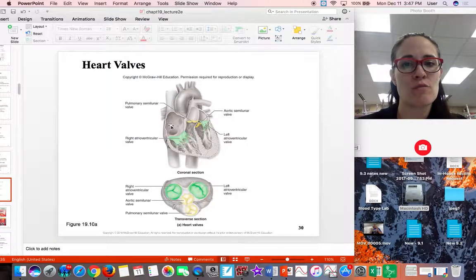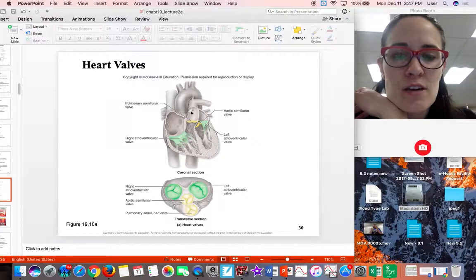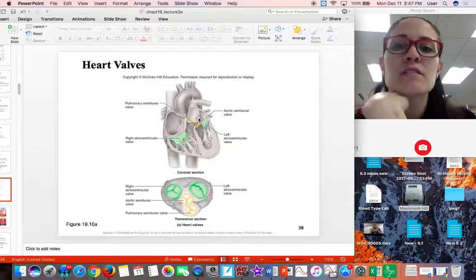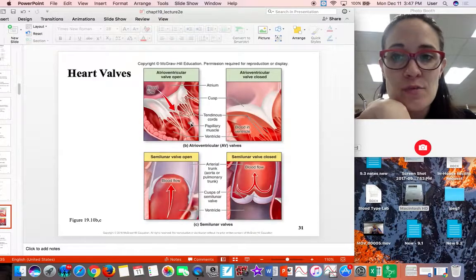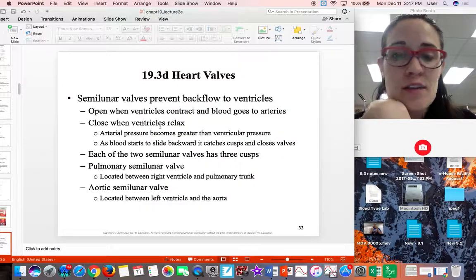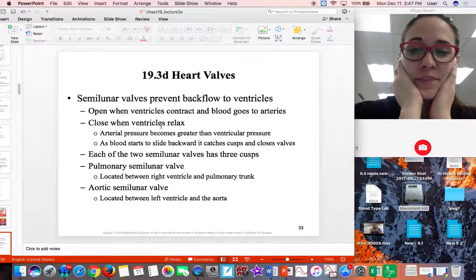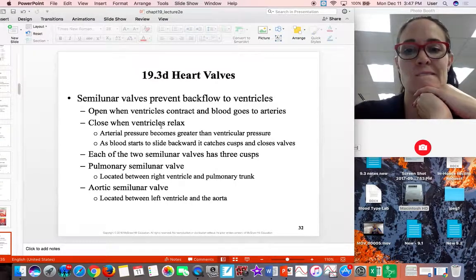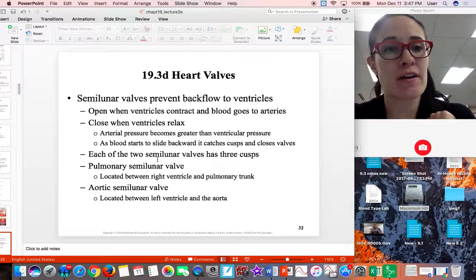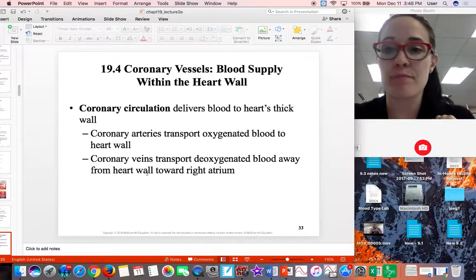So blood will go from the atria to the ventricles, and these doors will shut to prevent blood from going back into the atria. So now the blood is in the ventricles, and it needs to go out of the pulmonary trunk or out of the aorta. Once blood gets up into those blood vessels, the semilunar valves will shut. So they close when the ventricles have pushed all the blood past them and they start to relax. And each of the semilunar valves has 3 cusps, and you'll be able to feel those in the sheep heart. The pulmonary is named because it's in the pulmonary trunk, and the aortic is named because it's in the aorta.